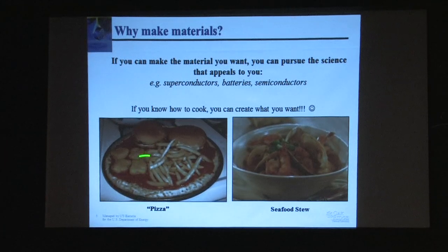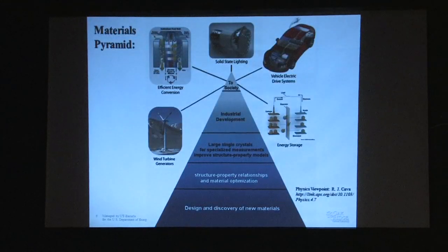So on the left, you can create this. You can put hamburgers on a pizza, right? Who would like that? Yeah, see? That's what I'm talking about, right? You can make your own seafood stew with whatever combinations of seafood that you want, literally, right? So again, if you know how to cook, if you know how to make materials, then you can do the science that appeals to you.